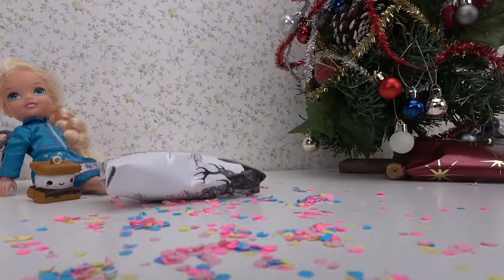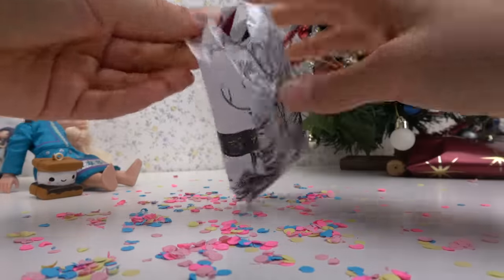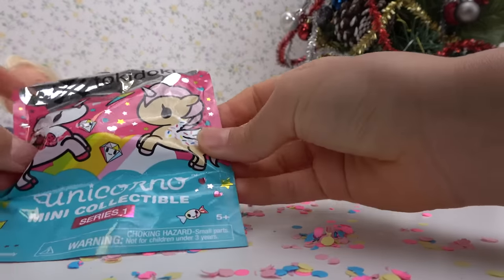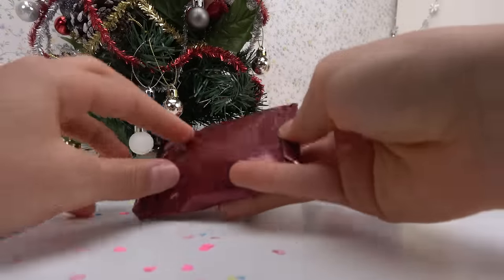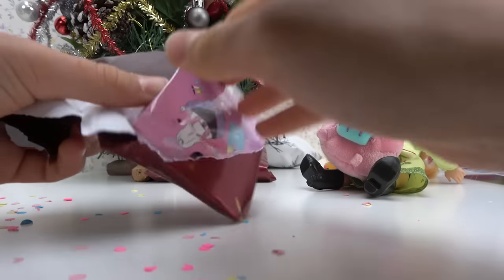We're on to the last few gifts. Open this up. And I got... No! I got Tokidoki Unicornos! They're so awesome! No! You're so lucky! Well, I got a Pusheen, but you're so lucky, Elsa, today. Uh-huh, because it's Christmas luck.